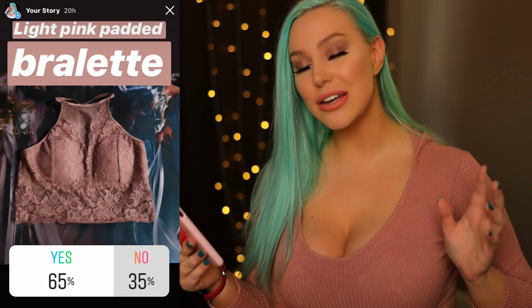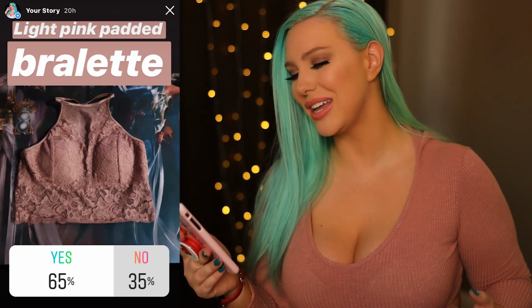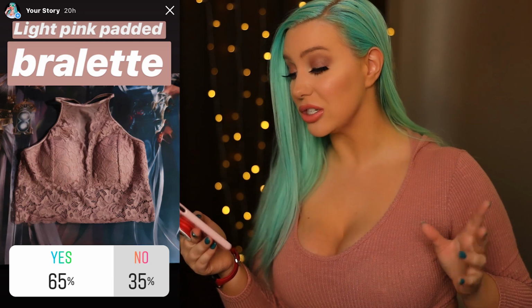It's awesome. I approve. So this bralette in particular got a 65% yes and a 35% no. It is the worst pulled one so far, but I think that's just because it doesn't seem like in this picture where it's just laying on my table that it shows any amount of cleavage, but it actually does. I think this is one that is demonstrably hotter on the actual female form.